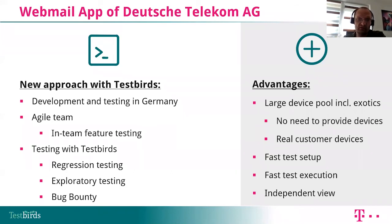And the biggest advantage on the device part is we have to deal with real customer devices and not with clean testing devices where all kind of stuff runs that is just for testing purposes. Here we have a real customer ecosystem, and this was basically the first time we really could test how our app behaves on a real customer device without releasing it to the public crowd or our customers.